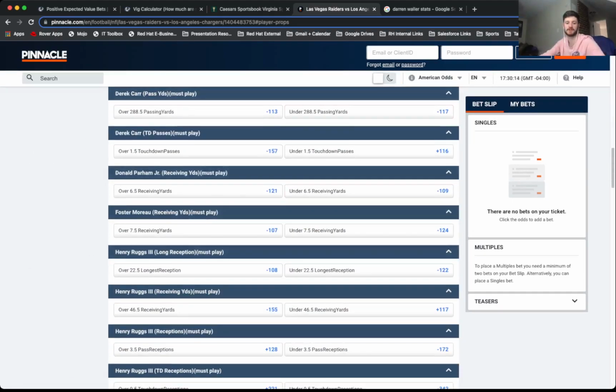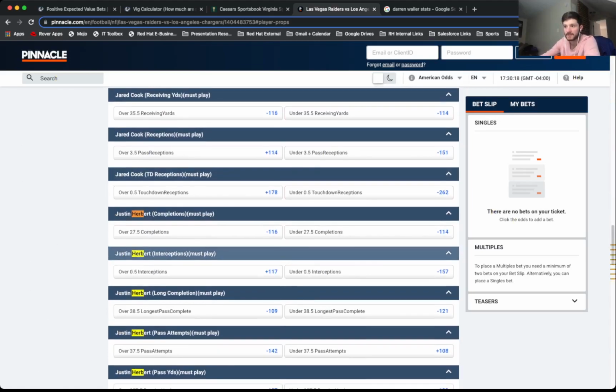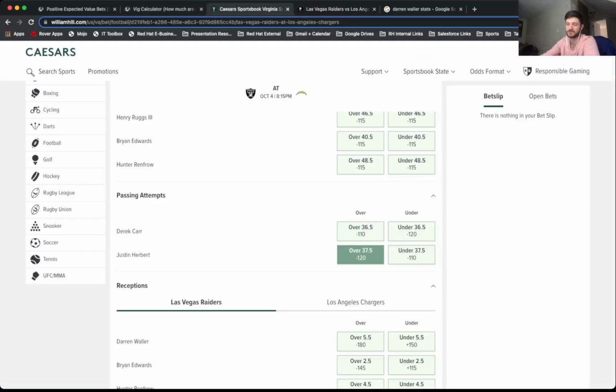Let me just do Control F, save everybody some time. Okay, so what they have is over 37.5 passing attempts at minus 142. I'm getting it at minus 120. So that's where you see the positive EV right there.